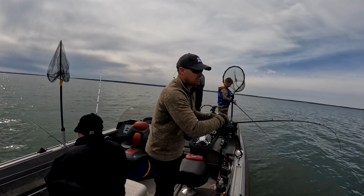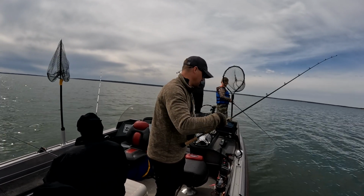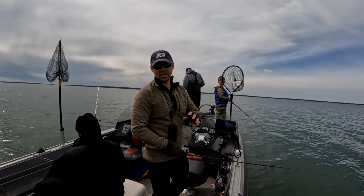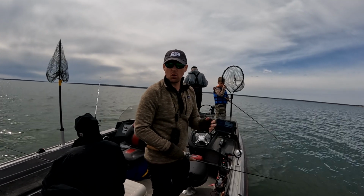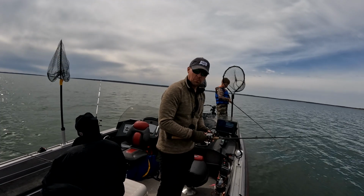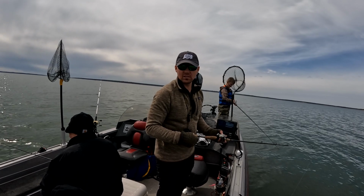What's crazy is Paul and my dad were using yellow line. So they were using yellow line this whole time and not catching fish. The second I switched my dad to a green line and Paul to a monofilament, they both caught fish. So we put those yellow lines up, and I think that was it. More than bait, I think it was the yellow line.